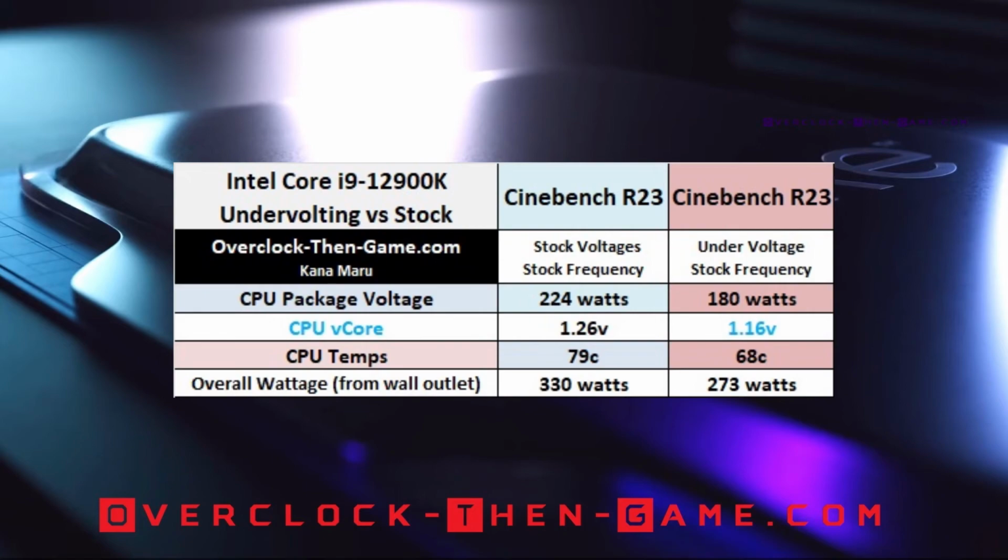The system stability appears to be rock solid after lowering the CPU voltage. I captured some data while running the CPU at 100%. Alder Lake appears to be very efficient, and I'm not sure why Intel released a CPU with high power limits. The system only used 273 watts. The CPU itself only used 180 watts, which is a drop of 44 watts. I was also able to drop the CPU temperature by 11 Celsius on average when running the CPU at 100%.